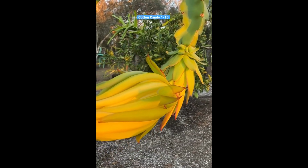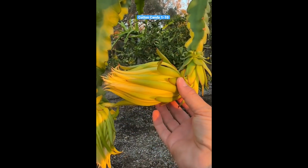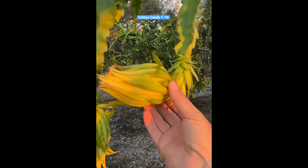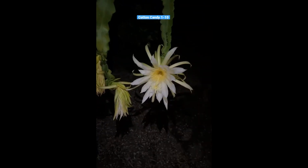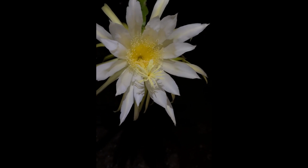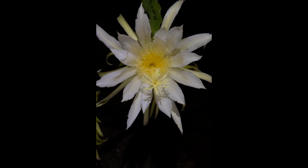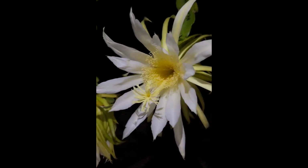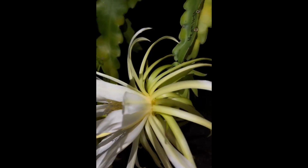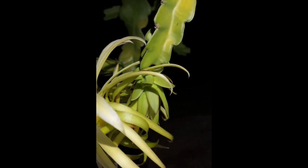This is Cotton Candy 1-10. It's gonna bloom tonight. And here is Cotton Candy. It smells great. It's very beautiful. But not as beautiful as some of its sister seedlings.